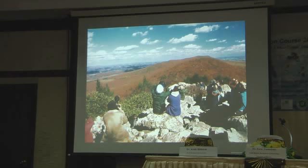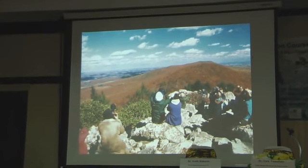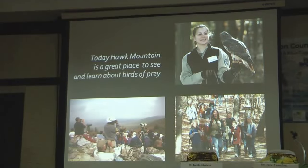The bird watchers just have to walk up to the observation point and sit down and begin to take in the scene. We use that for all kinds of education purposes. We can use several live birds to show children and adults up close what raptors look like. We can use volunteers and staff to help identify the birds as they fly by, and we can use volunteer educators to help educate school children when they come to Hawk Mountain.